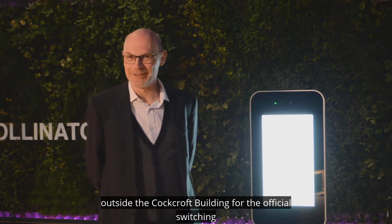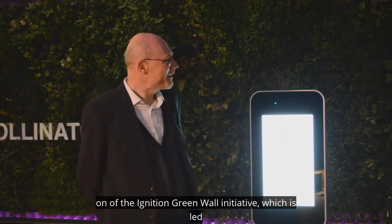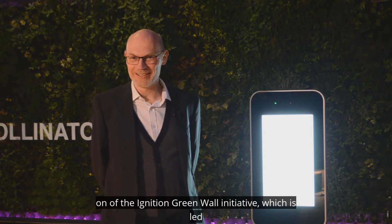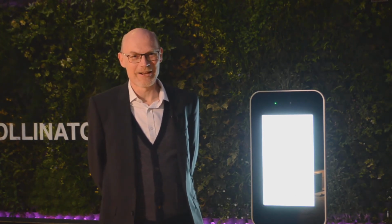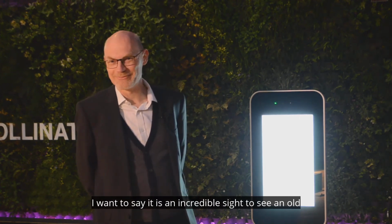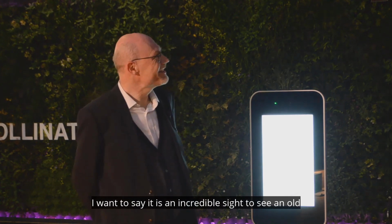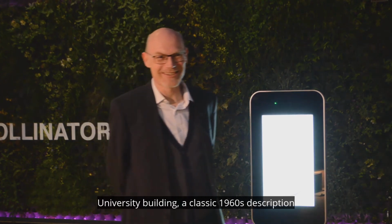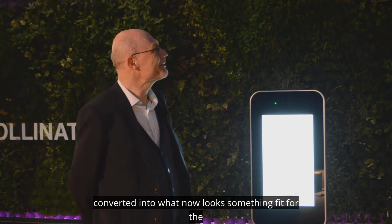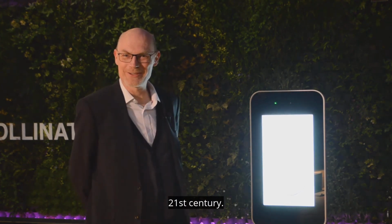Thank you everybody, and welcome to the University of Salford campus and outside the Cockcroft building for the official switching on of the Ignition Green Wall initiative, which is led by Professor Shima Cowdy and his colleagues. I want to say it is an incredible sight to see an old university building, a classic 1960s description, converted into what now looks something fit for the 21st century.